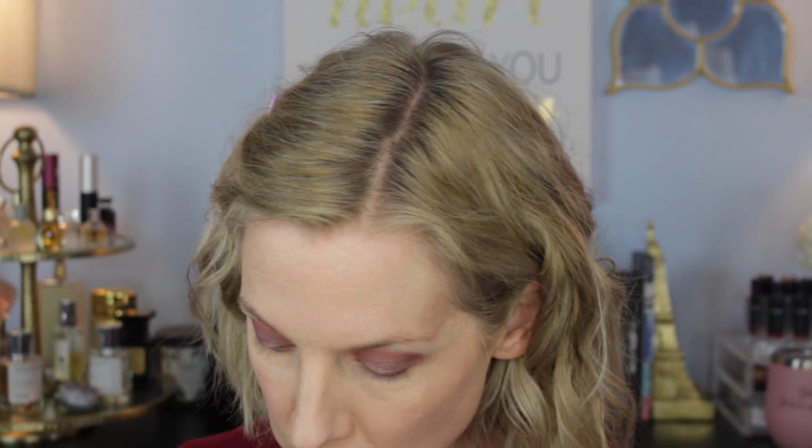I've got this BK Beauty brush 207, going in that same shade that's kind of a smoky purple, and I'm going all along my lower lash line with it.